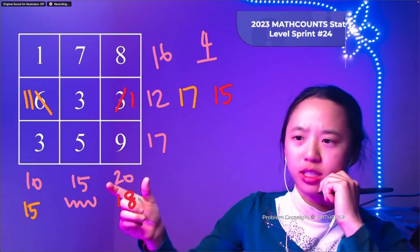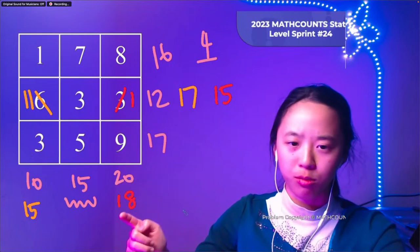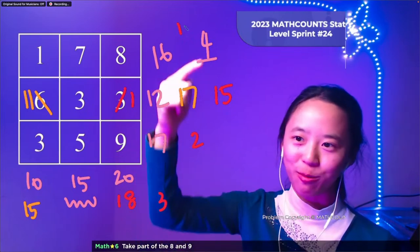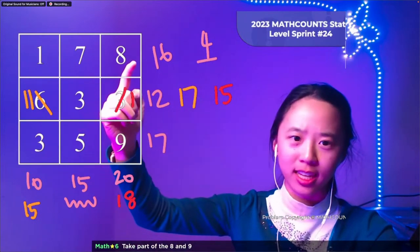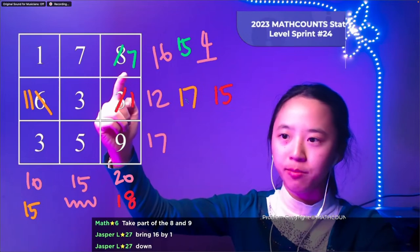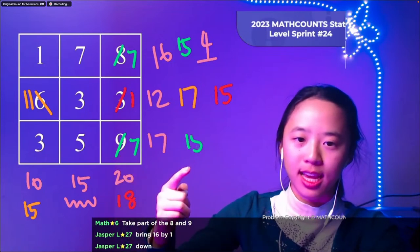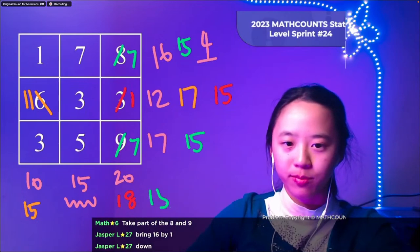So we want to bring this one down by 3. And we also want to bring this one down by 3, this one down by 2, and this one down by 1. Oh, how wonderful! 1 plus 2 is equal to 3, so we can just subtract 8 by 1 to make 7. And that gives us 15 over here. And 9 by 2 to make 7 as well, to make 15. And all of these added together makes 15.